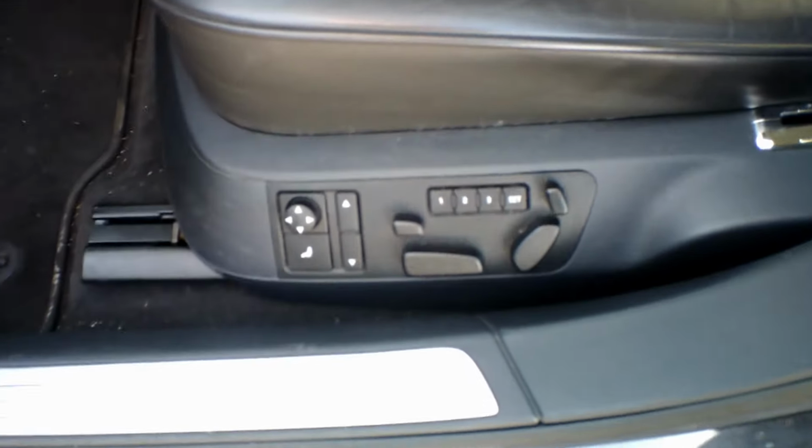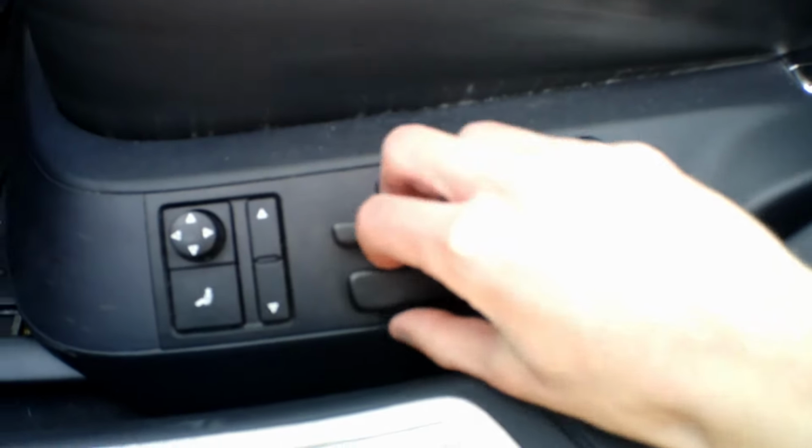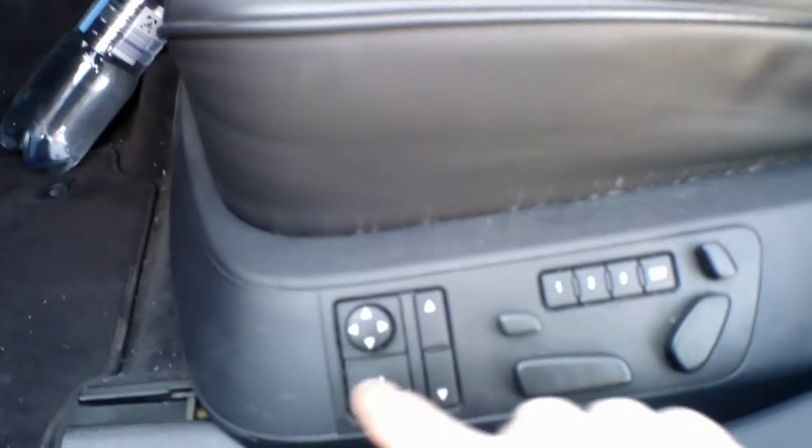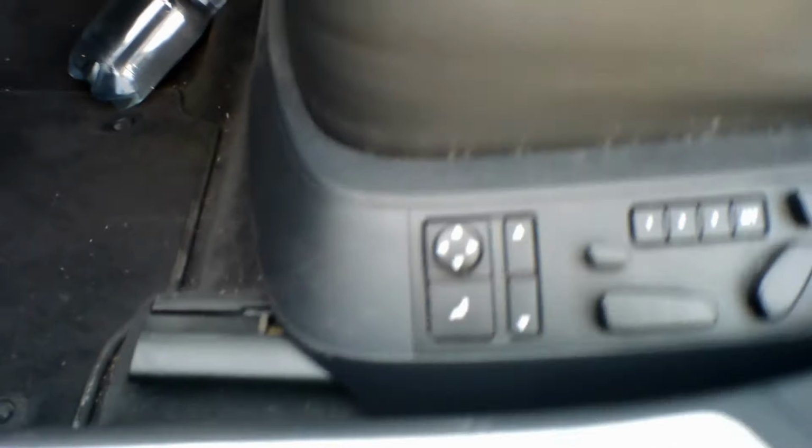You do get a 14-way power-adjustable driver's seat: slide, height adjustment, recline, power headrest adjustment as well, 4-way lumbar, front seat cushion extension. The driver's seat does also have 3-person memory settings. These two buttons right here are to adjust the seat belt. The front seats do have a massage function as well.